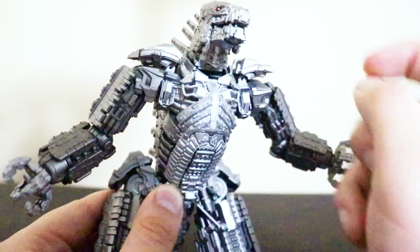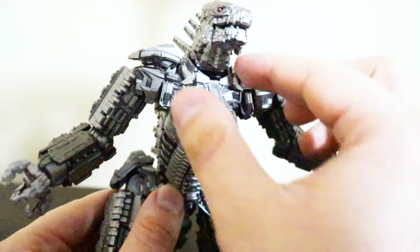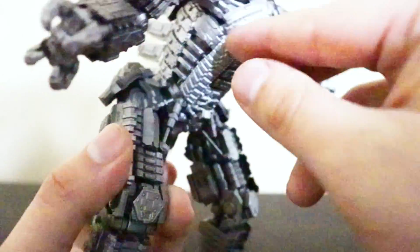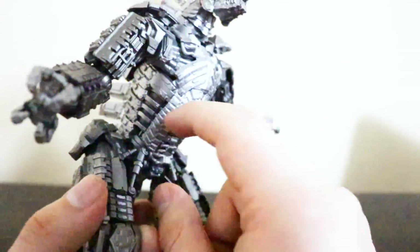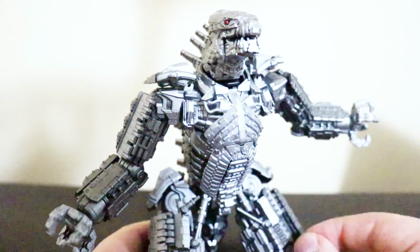So I'm like, oh, that's kind of disappointing that a piece of it broke off and literally fell. I don't know if you can hear it, it's still in there. It's an easy fix, just take it out and put it back in, but the piece is literally inside this hollow chest piece, so that's disappointing.